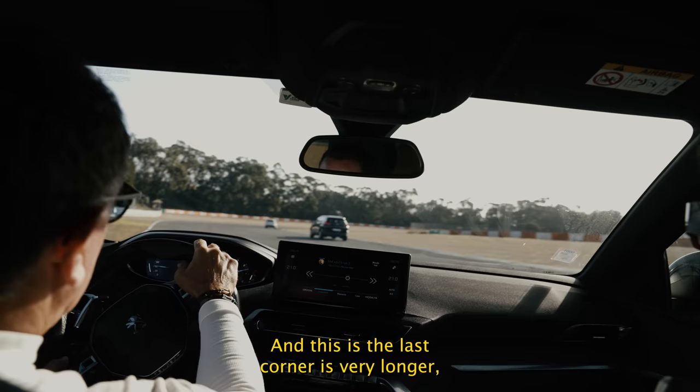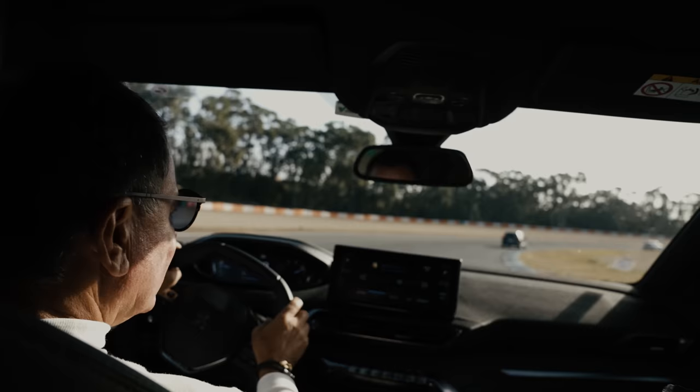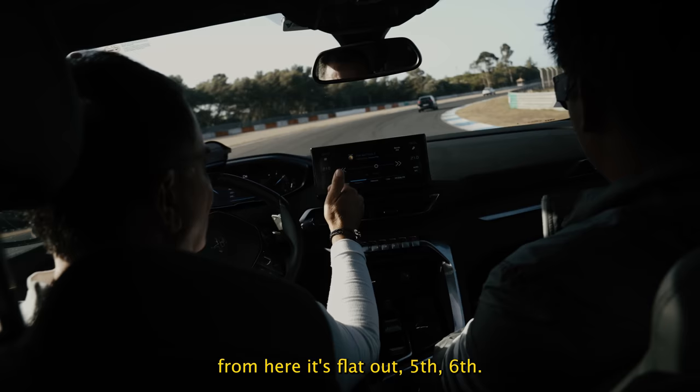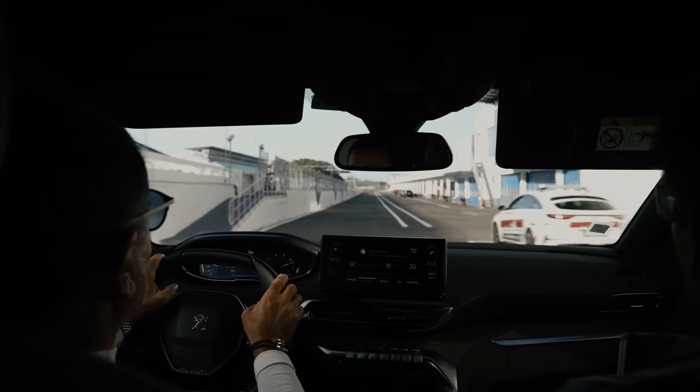And this is the last corner, it's very long. You can see it's a really, really long corner. We start from inside, and when we are inside, we can move a little bit to the left, not too much. And just at the end, we are going to close the line. And from here, it's flat out, fifth, sixth, there we go.